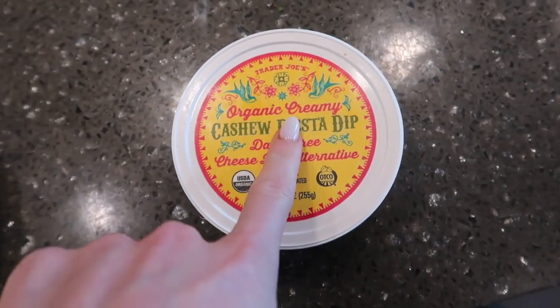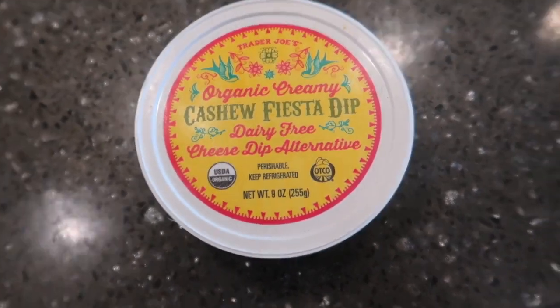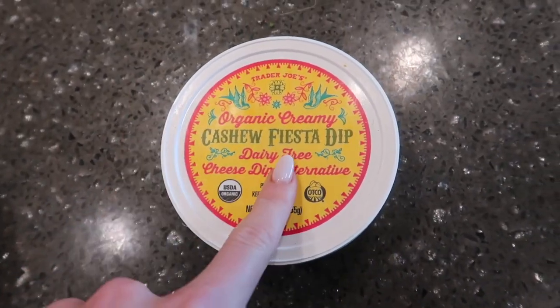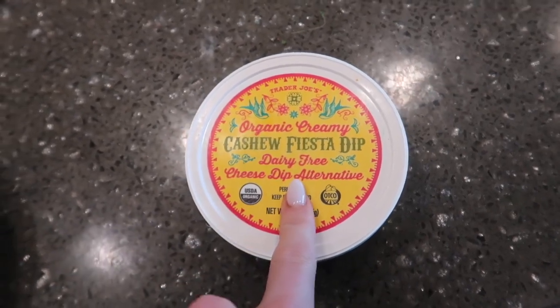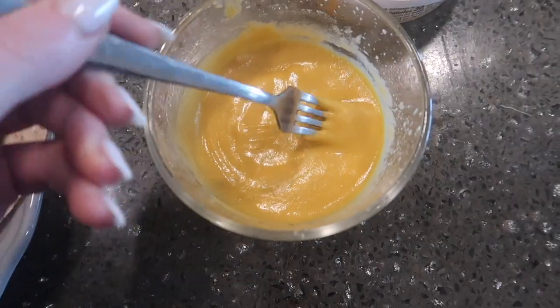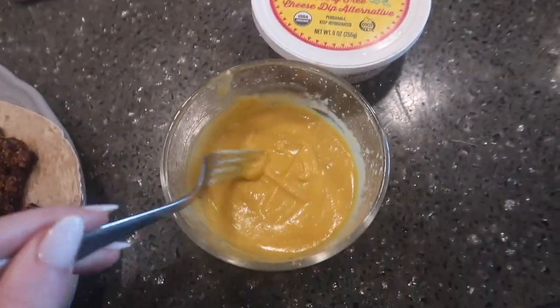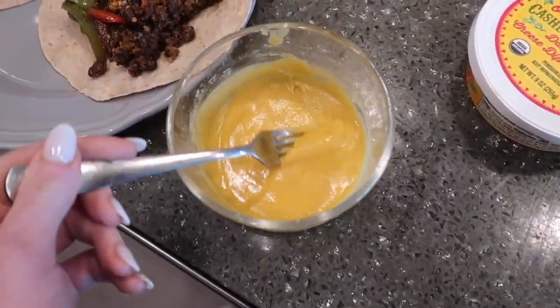I just wanted to update you on this dairy-free cashew fiesta dip. It's pretty good. I like it. I don't like it as much plain unless I mix taco seasoning or hot sauce into it. But it is really good to top things on. So I'll show you. It tastes way better when you heat it up. Just FYI, don't eat it cold. That is just really off-putting. Really freaking good, especially for a dairy-free alternative.